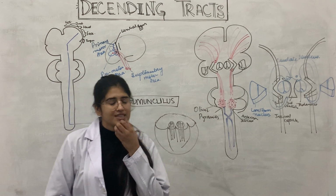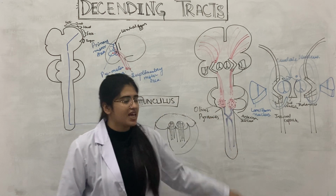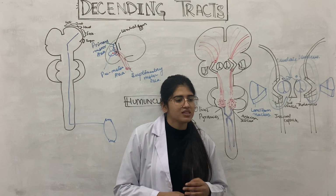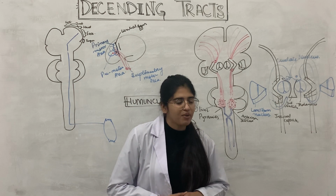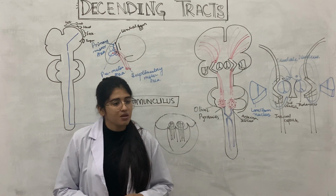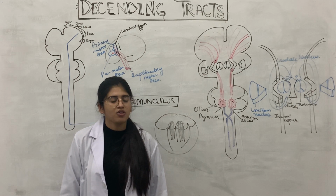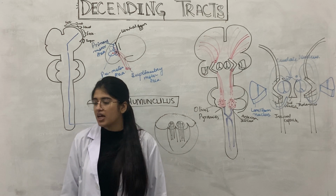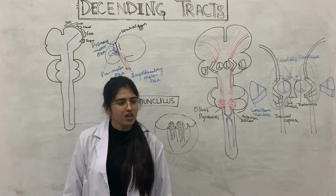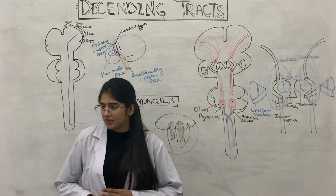But if there is some kind of lesion in between these areas, it can cause hemiparalysis. Hemi means half, paralysis means loss of muscle function. So half of the body, on the side with that specific part, will have hemiparalysis, the paralysis of one side of the body. Hemiparesis means paralysis of one side of the body.